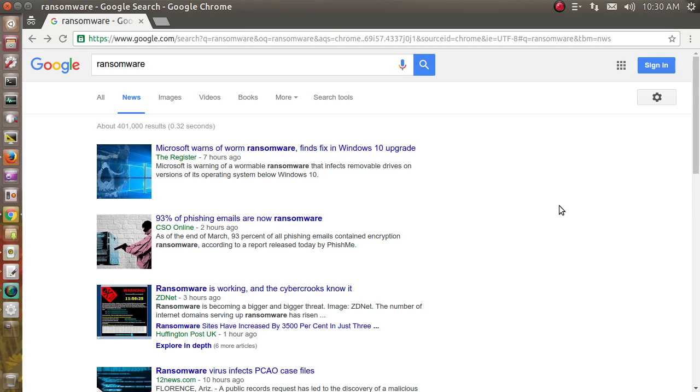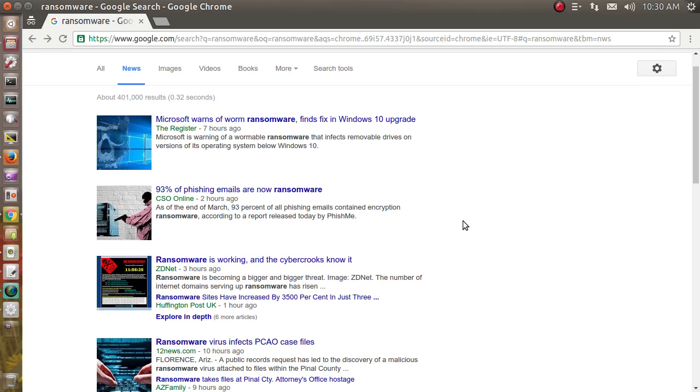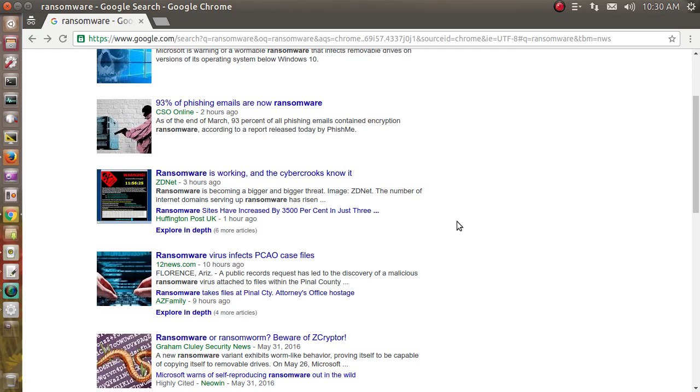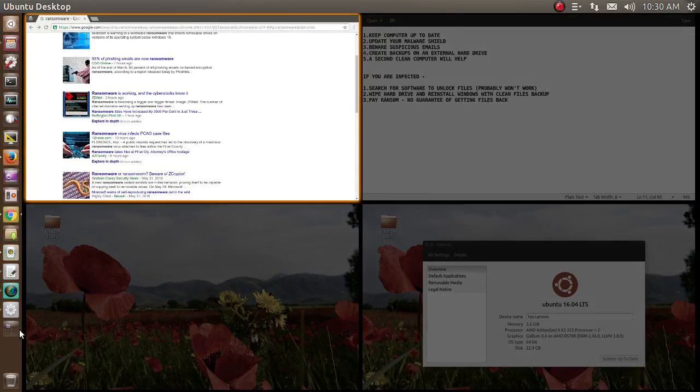You can see here on the search, Microsoft warns of worm ransomware. 93% of phishing emails is ransomware. Ransomware is working. Ransomware virus infects, and the list goes on and on. And hey, if you are a developer of this malware, let's grab a bottle of champagne. But seriously, what can you do?